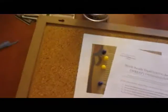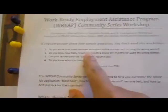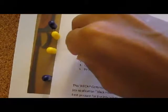I really got this thing for a resume, to look at jobs and things of that nature in the bulletin board, because a lot of the new stuff, like the Obamacare thing, has it. We have to go to a webinar with the workforce tomorrow on that, hopefully. And in there, do you know how many resumes submitted online are rejected for using the wrong words? And then pin, and there's the answer to number 1. Quick hint, number 1 is more than 85%.